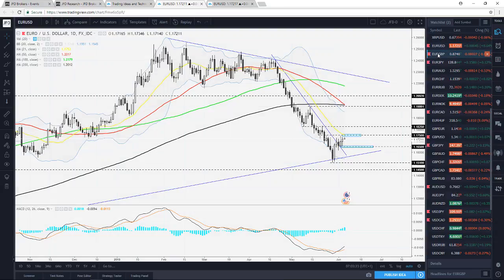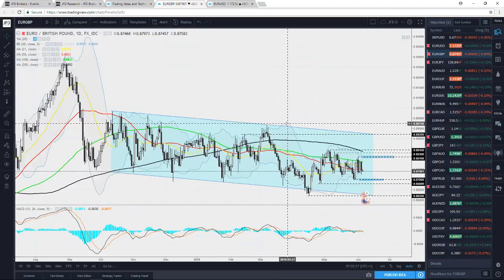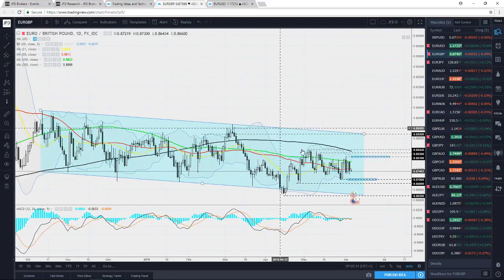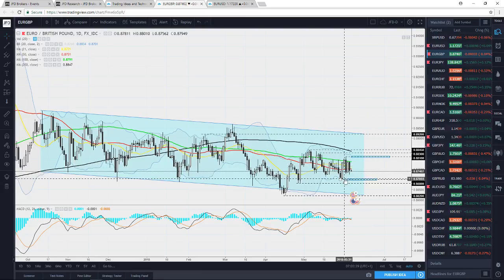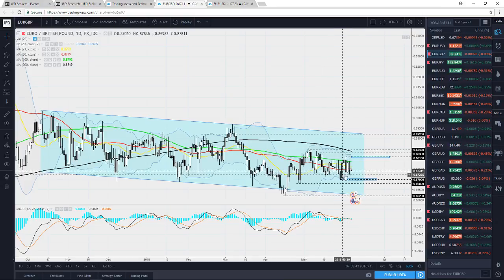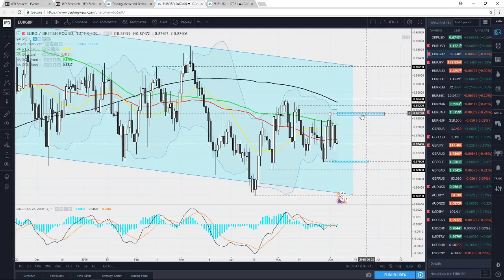Let's quickly have a look at the EURJPY. EURJPY is one of my favorite annoying pairs. To be honest, it's really difficult to predict what it wants to do. It seems like one day it wants to continue pushing higher, but then the next day it's reversing. For now, I would say keep a careful eye on it. Watch out for these levels here. The level that I'm watching is the 0.88100.